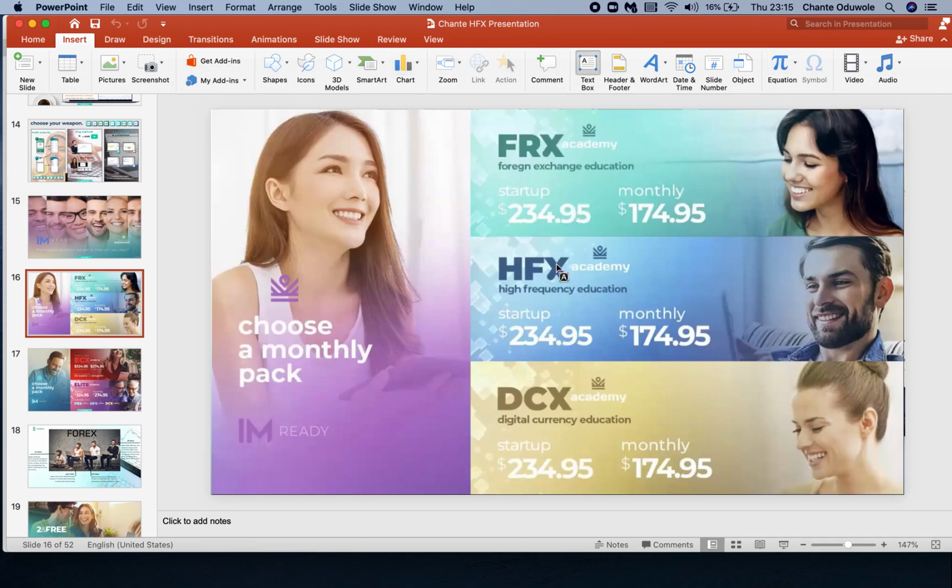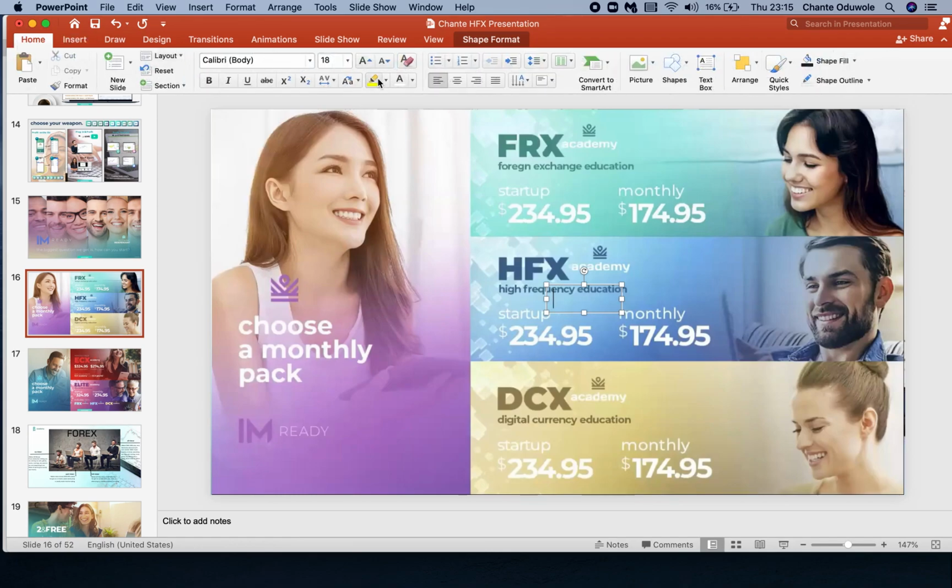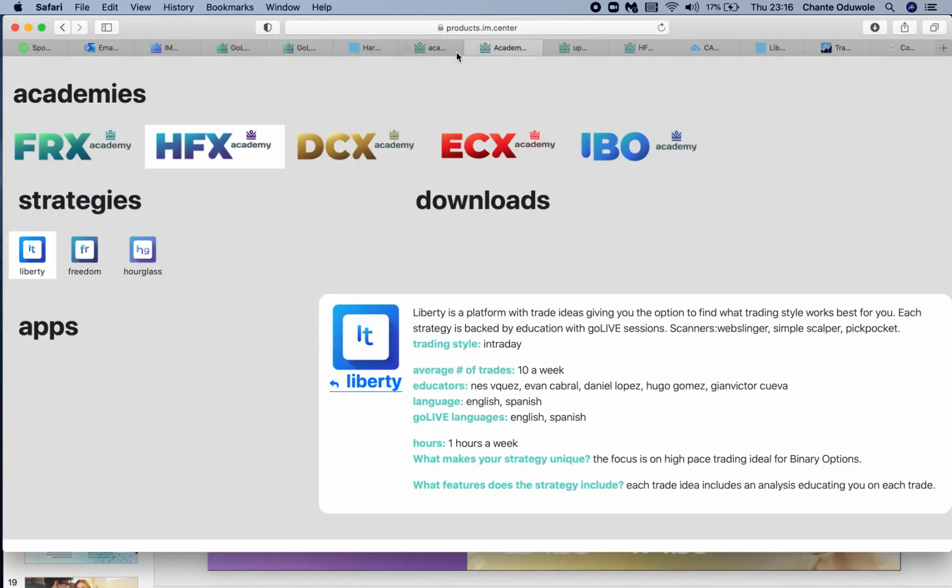There we go. Okay, so HFX at the moment is actually $199, not $234 as it says. There's actually a discount going on this package, so you can get it for $199, which is about £150. That is for that month, and it includes your enrollment to the academy. So where is it? There you go.